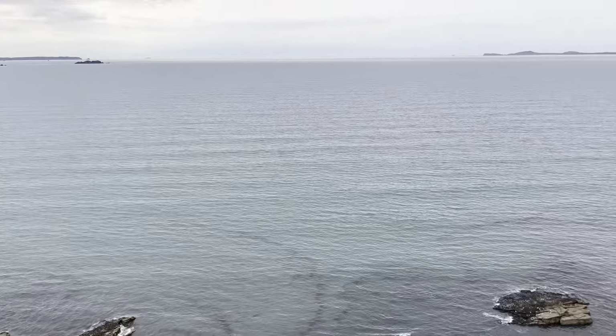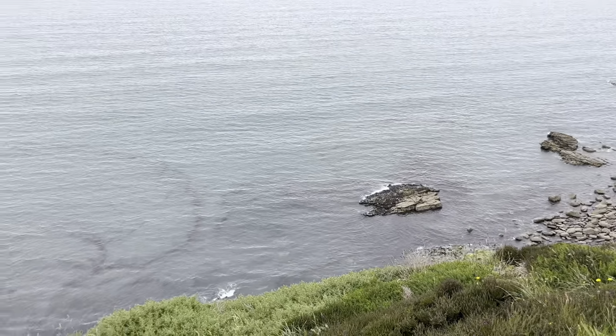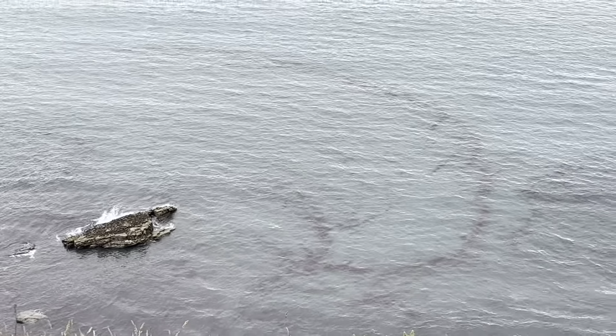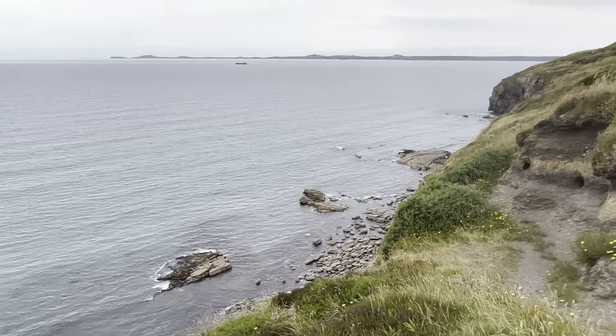Just a little view down below, and in the water you can see this brown streaking stuff. That's what I'd call may rot. If you're a fisherman, you probably know what it is. It kills the fishing, but it's an algal bloom in the water that happens.